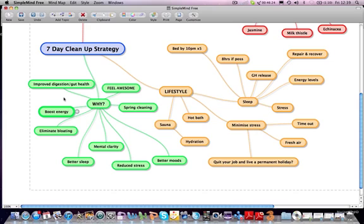You'll also find that your mood is going to improve as well. Once you get over the caffeine withdrawal, if you're a bit of a caffeine junkie, you should find that your mood improves over the week too. So that's pretty cool.